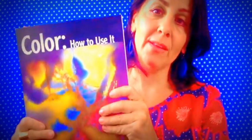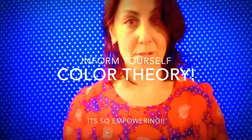And there are not a lot of great color books out there. This is the book, and it's so informative. You may want a teacher to break it all down for you. I plan to roll out a color theory course because I'm so in love with it. But having this book and just reading through literally chapter 1 and 2, you will be changed already. So that's my recommendation. We have 3 more to go.